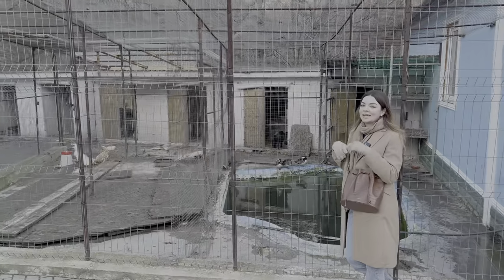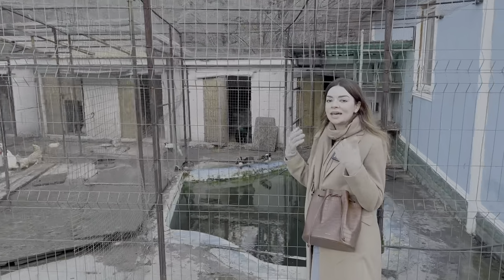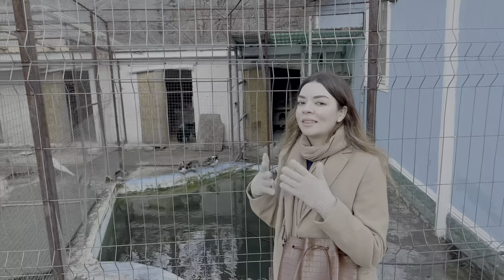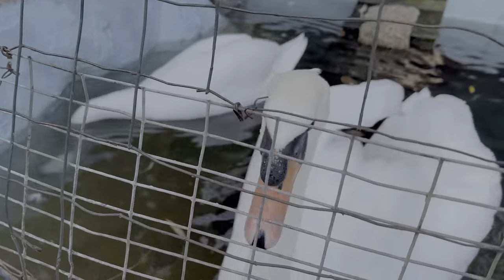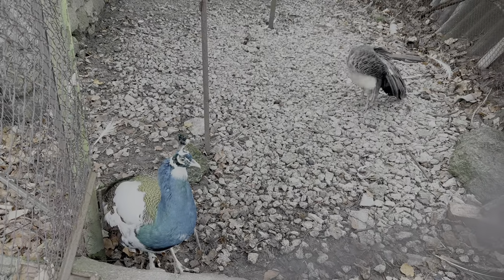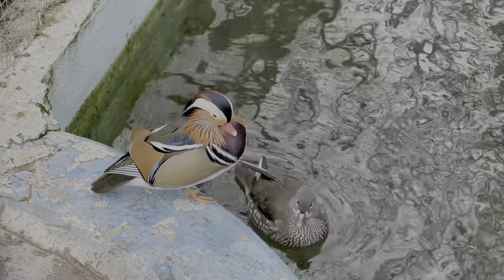One of the trends that I saw in many monasteries is that they have a little zoo with birds, something to keep the small ones occupied. So while the kids have a look at the birds here, I think the parents can have a little bit of peace of mind and explore the premises.